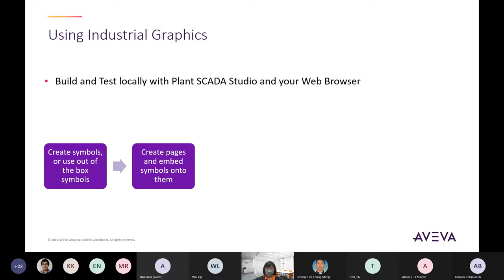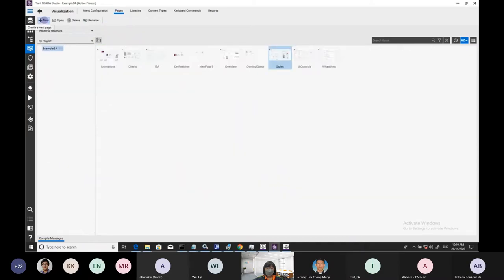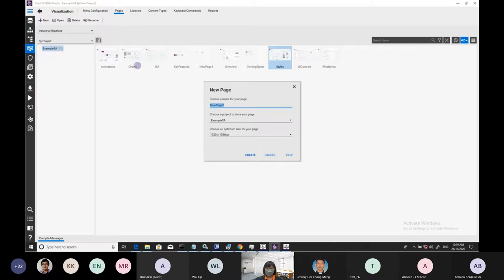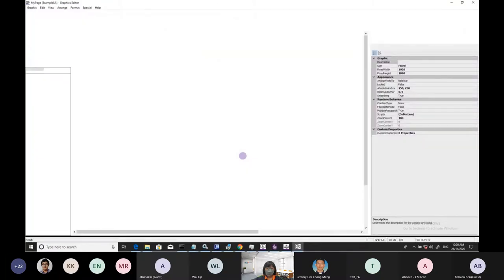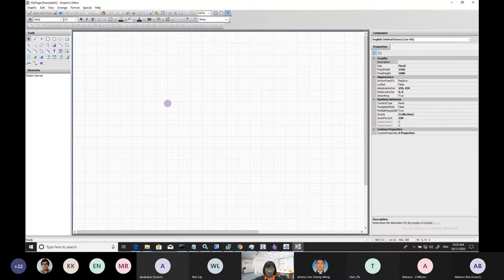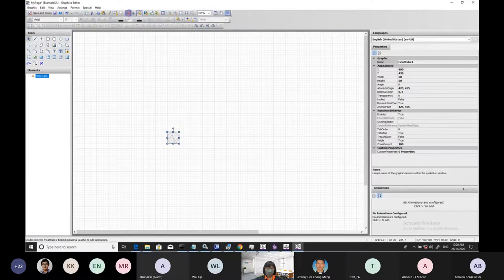Step 2: create a page and embed symbols onto it. Like symbols, pages are also created in the virtualization activity. There are separate views for the standard and industrial graphics pages. Pages by default have a fixed resolution, though this can be changed in the editor. Use the graphic editor to embed a few graphics on the canvas, and use connectors to connect them, as I am demonstrating here.